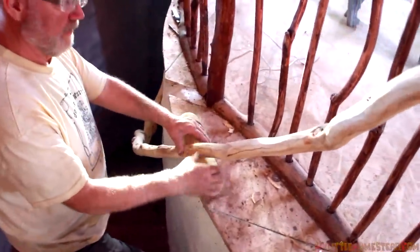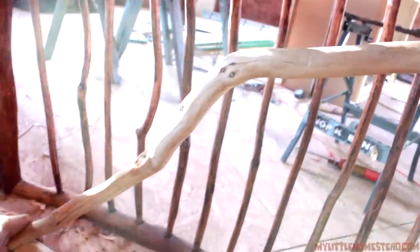Secure the handrail right here. So this is nice and secure. This is secure, and that'll be secure down there.